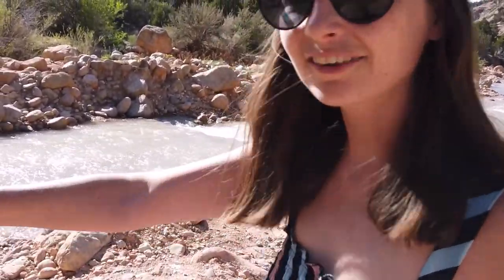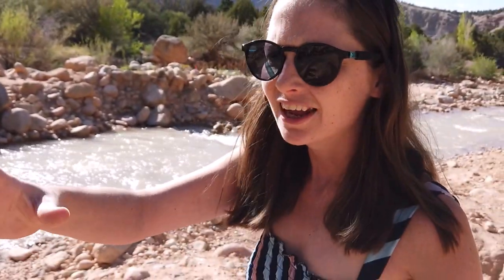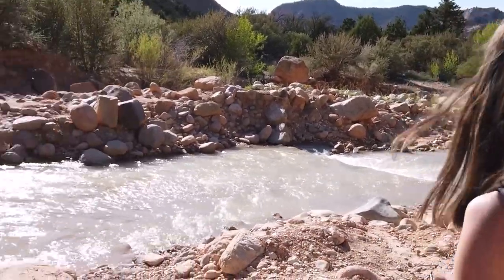You could see the rocks along the edge, and it's not very deep because you could see the boulders and the top of the boulders, but it's pretty clean water, and it's going at a decent rate. Yeah, it's going at a pretty good rate here.